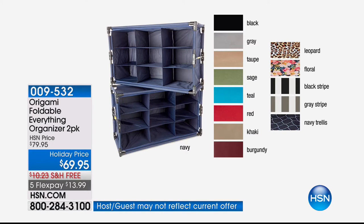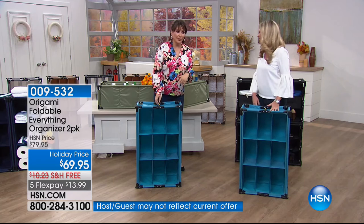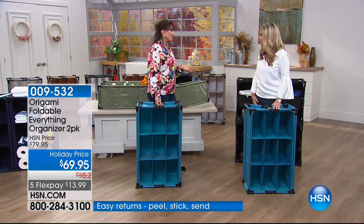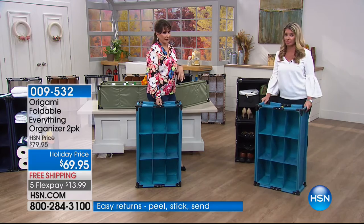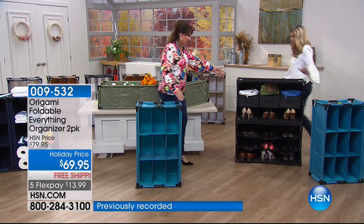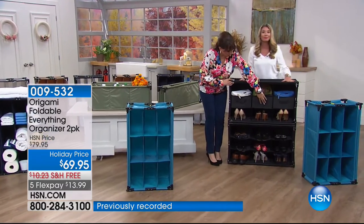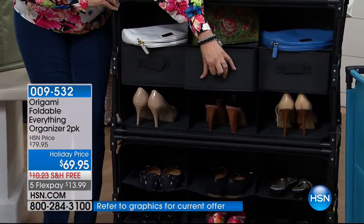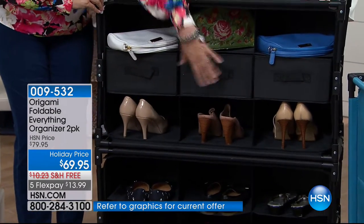Now I do have an update already. If you want the gray, final dozen. Wow. Because I think a lot of people have gray interior on their cars. Yes, and they're getting the matching. Navy trellis, five dozen. Here's the black. Ooh, we have to talk about the drawers. If we can have the item number for you for the drawers, those are so clever. We'll give you the information on that in a second.